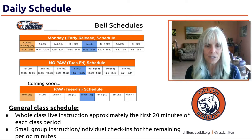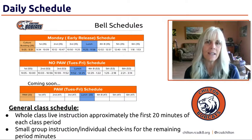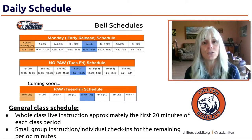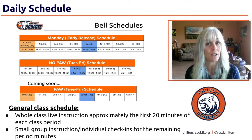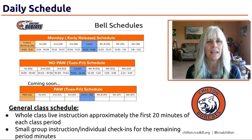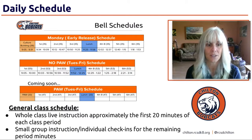Whole class live instruction is going to be approximately the first 20 minutes of class. And then I will either have your students break up into small groups, or they will be working independently for the rest of the period. And then often we'll get back together at the very end of the period so we can touch base and just see how the day went. And I can answer any questions.